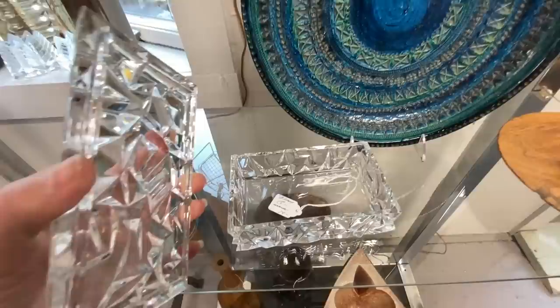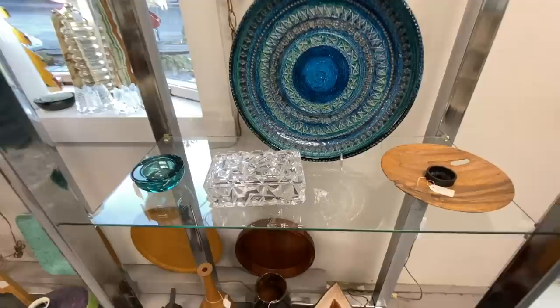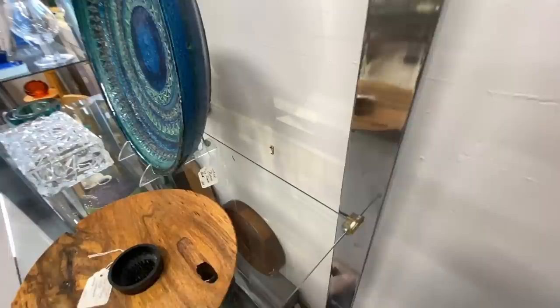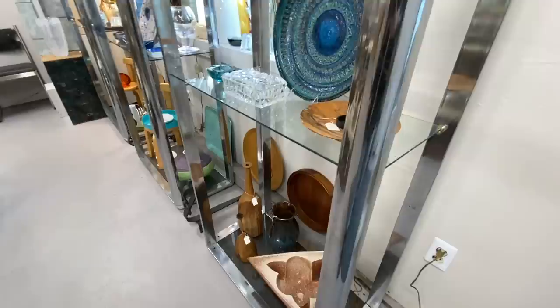78. Oh my God. Oh, it's a Tiffany. Oh my God. I might have to get this for myself. Oh, it's so good. I wonder how much the Potosi is. It is not bad at all. 185. Very beautiful. All right.